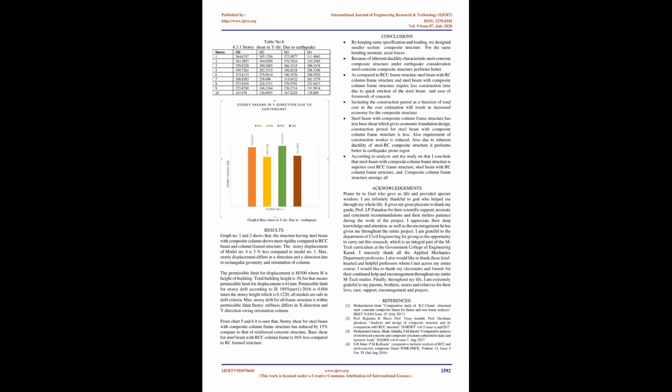Steel beam with composite column frame structure has less base shear, which gives economic foundation design. Construction period for steel beam with composite column frame structure is less. Also, the requirement of construction workers is reduced. Also, due to inherent ductility of steel RC composite structure, it performs better in earthquake-prone regions. According to analysis and my study, I conclude that steel beam with composite column frame structure is superior over RCC frame structure, steel beam with RC column frame structure, and composite column frame structure amongst all.